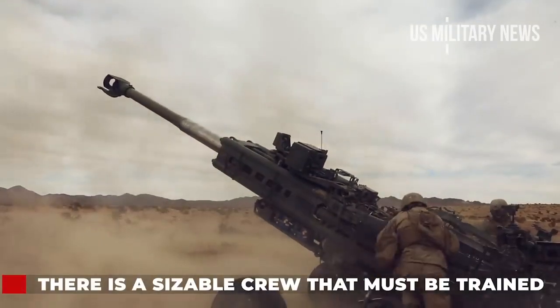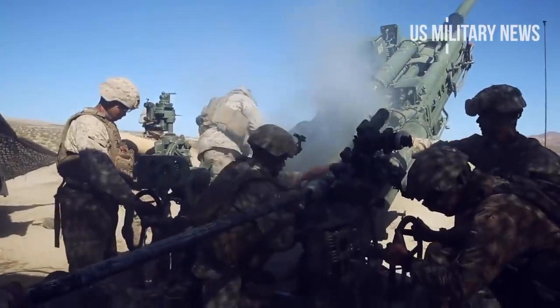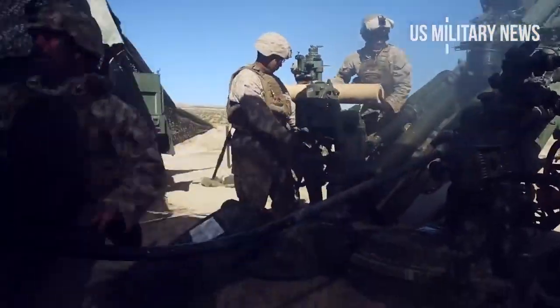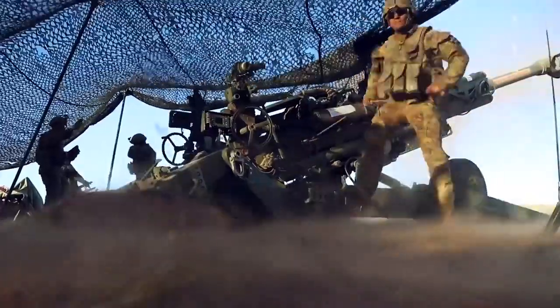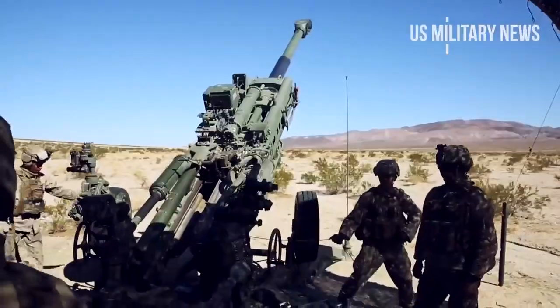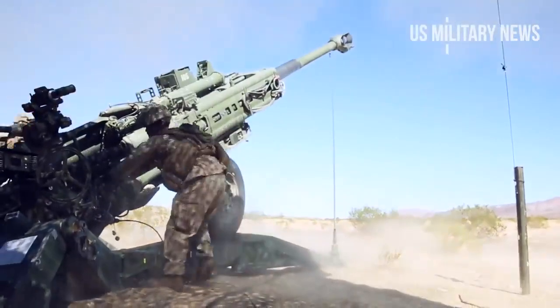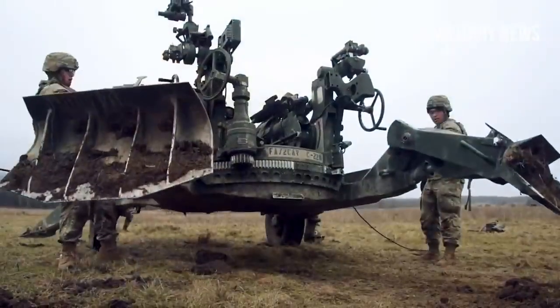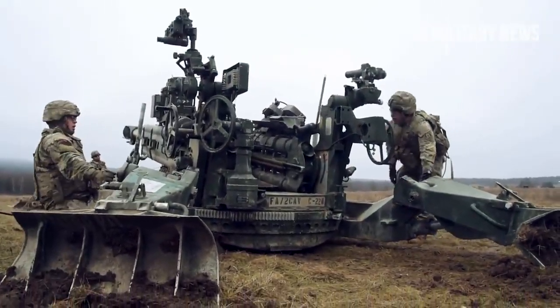There is a sizable crew that must be trained. It does take 8 soldiers to fire the M777, which means training is essential. But an experienced crew can shoot 5 rounds per minute. Soldiers who rehearse crew tasks on the M777 can set it up in 6 minutes. Then, trucks can pull the howitzers to a new position after a fire mission.